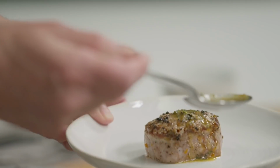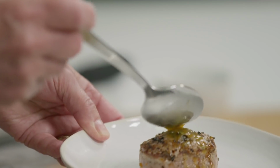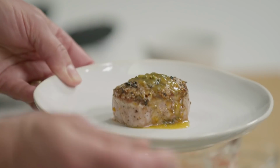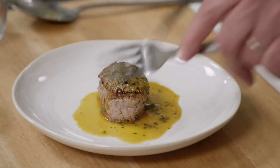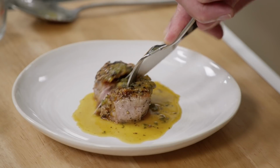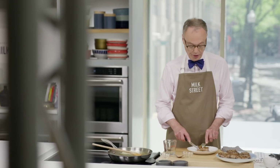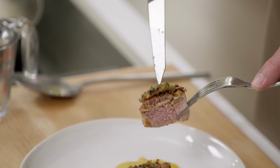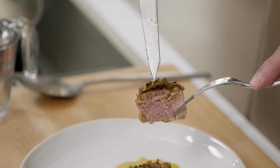You want to sauce it just before serving because that crunchy caramelized topping, you want to keep that crunch to it. And if it sits too long, it'll get soft. So let me just cut into this and show you. First of all, you can hear it crack. So you can see the top is really crunchy and crisp. And then the pork is just perfectly cooked underneath.